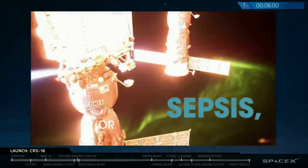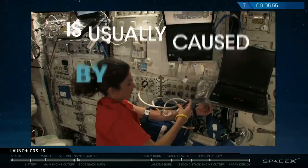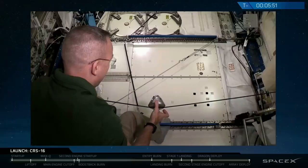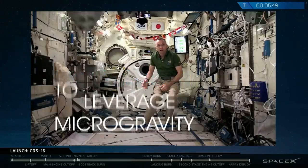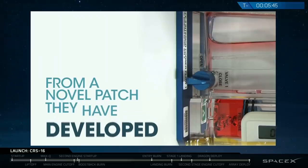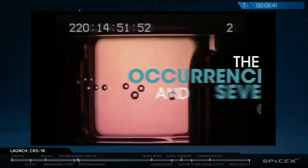Sepsis, or systemic inflammation, is usually caused by exposure of an open wound to contaminated sources and is a costly healthcare burden. Timpanogen seeks to leverage microgravity to improve the process of antibiotic release from a novel patch they have developed to treat wounds and reduce the occurrence and severity of sepsis.